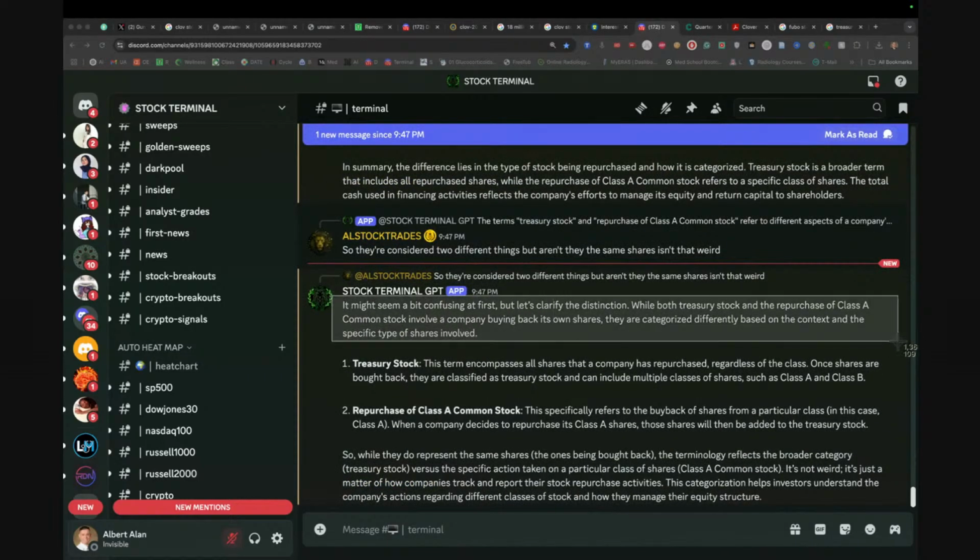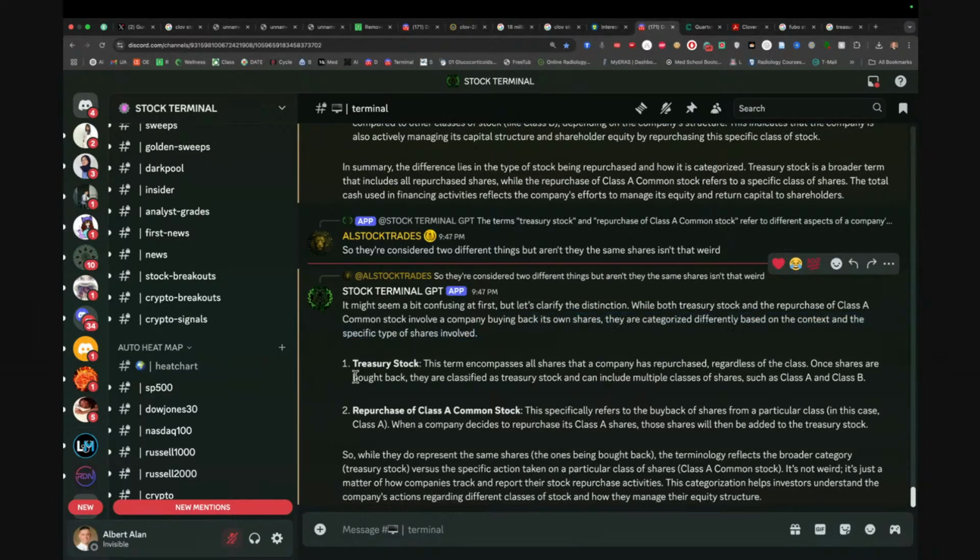It might seem a bit confusing at first, but let's clarify the distinction. While both treasury stock and repurchase of common stock involve a company buying back its own shares, they are categorized differently based on context and the specific type of shares involved.